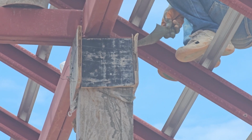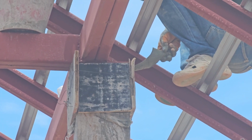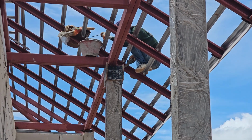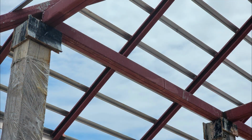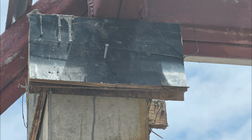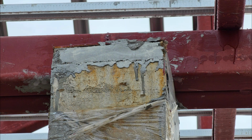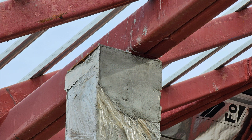So some 30 columns to do. It's slow and tedious work to work the way around the house. It took them till about Wednesday, I think, to finish the job. Here you can see the formwork at the top of some of the columns that have been poured. They let it set for a day and then they can take the formwork off, and this is what it looks like. So it's non-shrink grout. It's a special mixture used for this purpose.